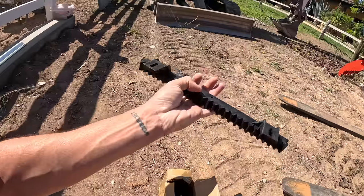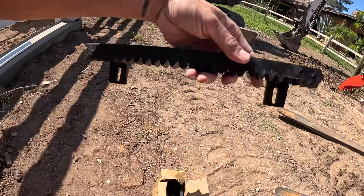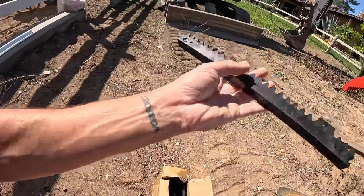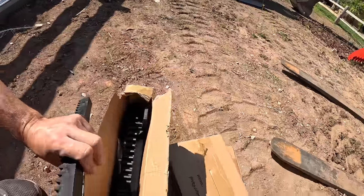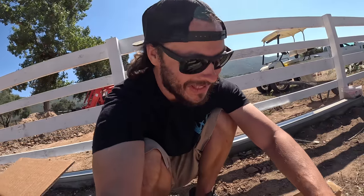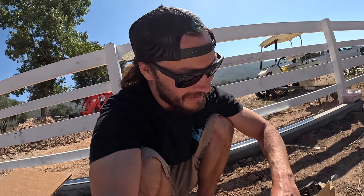This is what the track, slash, rack is what they're calling it, looks like. It's nylon reinforced. You know, it just looks like it could be cheap plastic, but this thing's got some heft to it. And there's just a million of these in, what are these, 1 foot sections? I wish these were bigger. I think the ones I ordered extra are longer, but I don't really know.